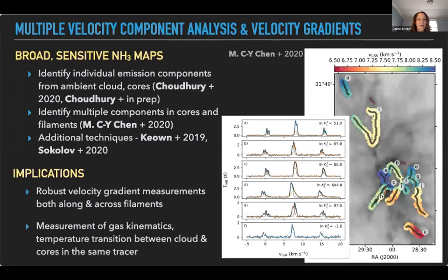One of the other things that's really come out of these surveys is that we have really beautiful and sensitive data. With that, we can really investigate that transition from the more turbulent cloud into the more quiescent filaments and cores and investigate the kinematics of that transition. It's really pushed a number of students and postdocs to develop sophisticated algorithms to try and disentangle places where we can see that there's multiple velocity components along the line of sight. So really taking advantage of that third component.